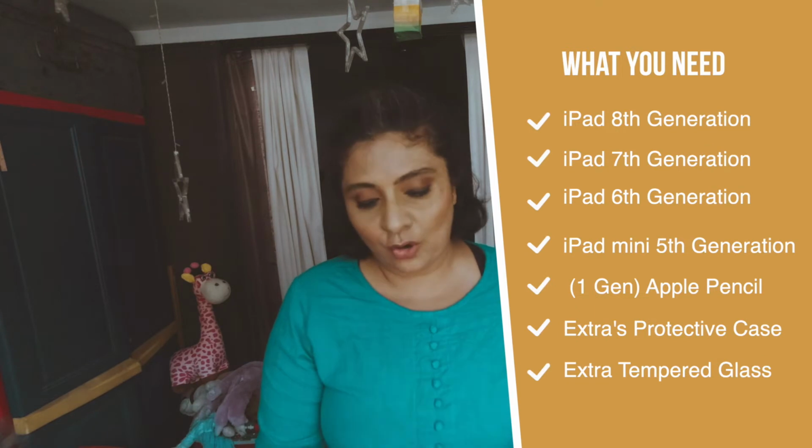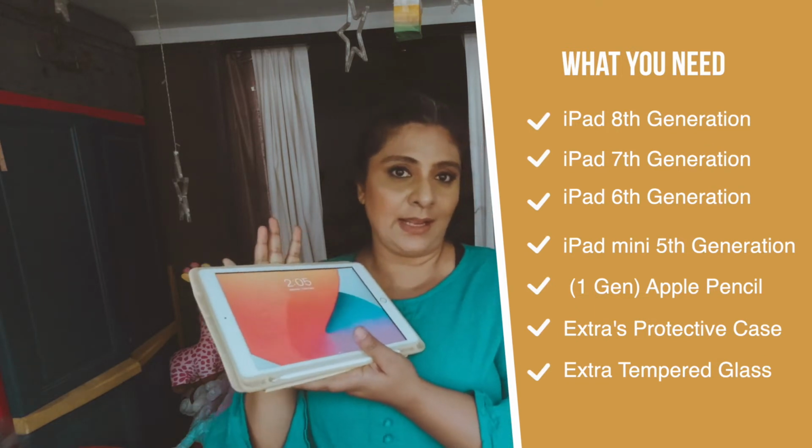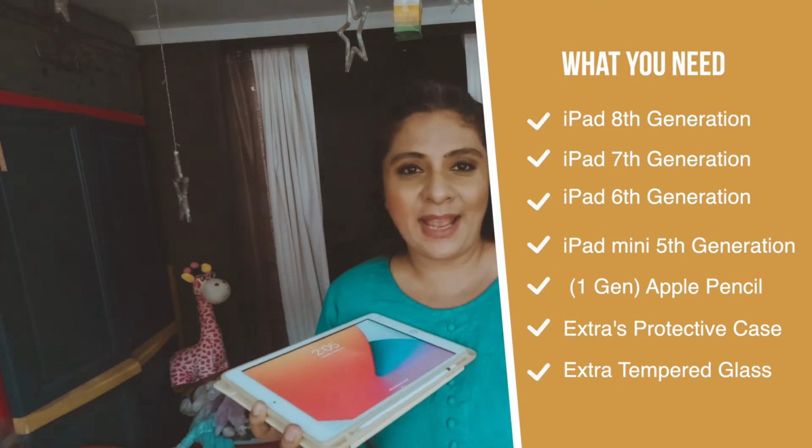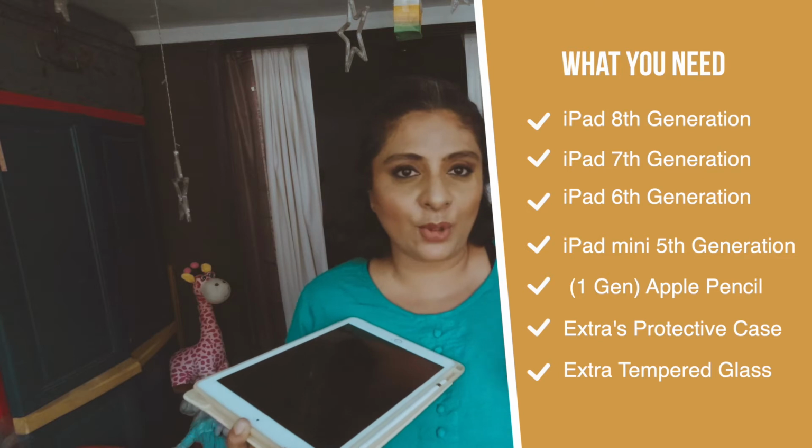Now, the reason I'm talking about budget iPad is because I do not have the iPad Pro and I don't have the iPad Air. I am talking about the iPad. It is cheaper. It's got amazing features. And so if you're joining me for this series, what you will need is your 8th generation iPad or any iPad that you're using. Generally, I'm talking about the budget iPad. So you may have fancier functions, but I'm talking about the basic one, right? You will need an Apple Pencil, this is the first generation pencil.